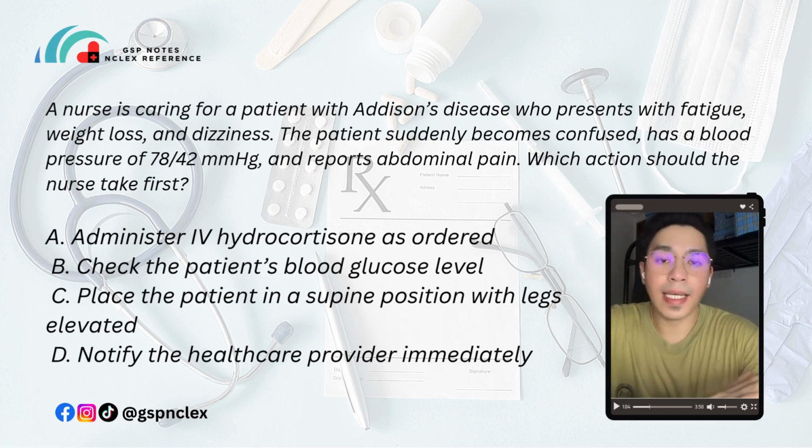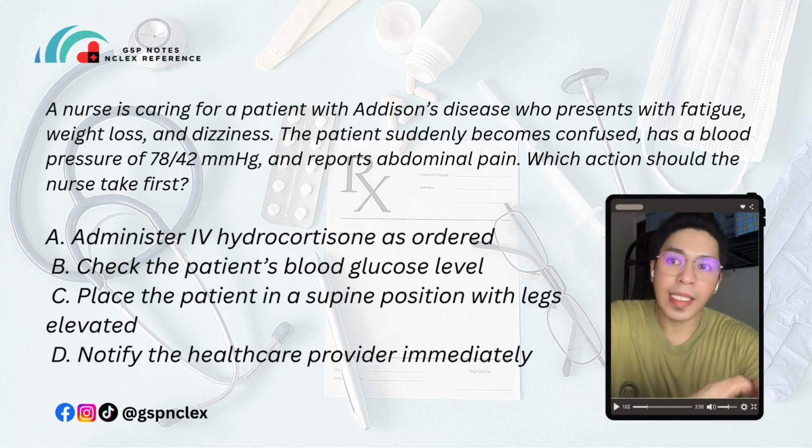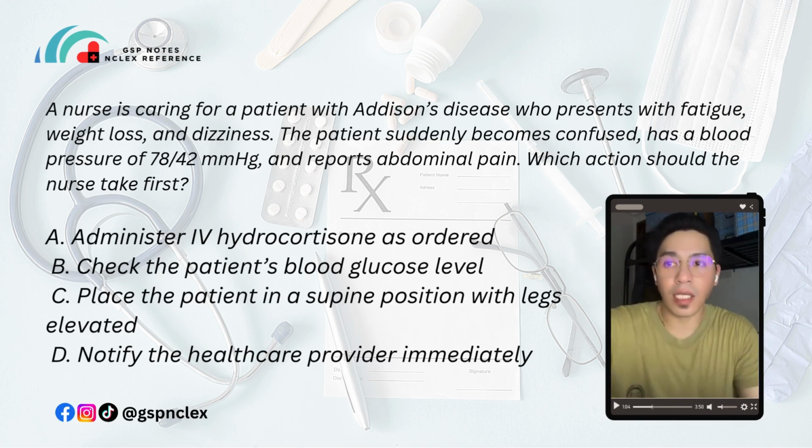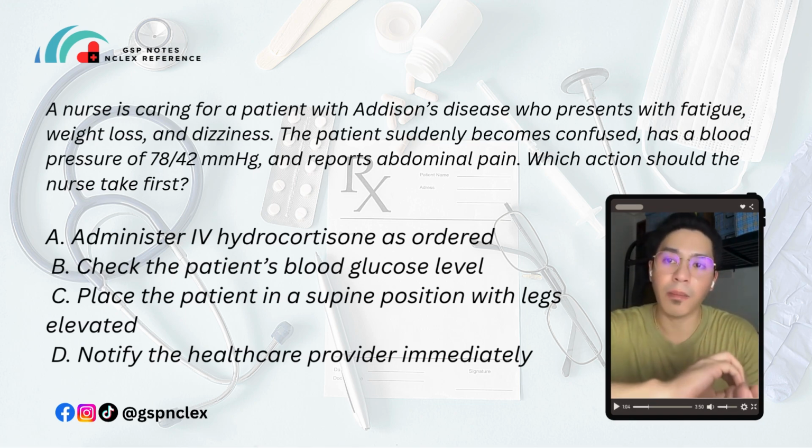Okay, so what's the takeaway from this lesson? In an endocrine emergency like Addisonian crisis, you've got to act fast, replace what's missing, and prioritize circulation. Think ABCs and Maslow and safety, and always ask yourself, will this actually fix the problem?